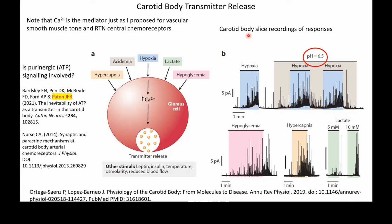Well, here's a carotid body slice. I never did quite identify where it was from. But here we are. Yes, this is what is thought to be the thing, hypoxia. But it also works for hypercapnia, sees lactate, sees hypoglycemia.